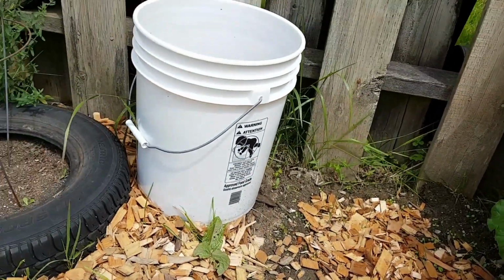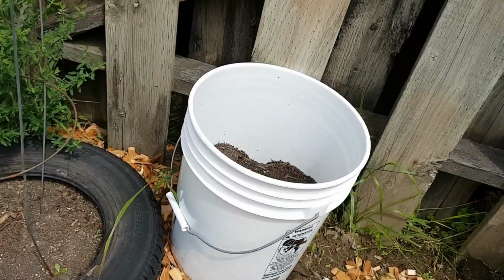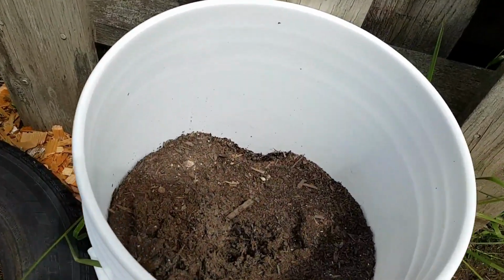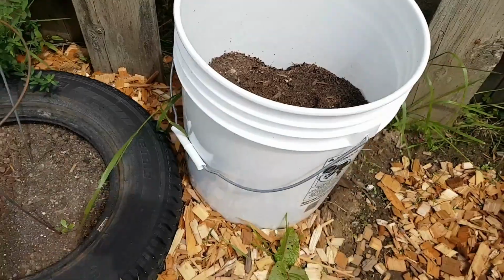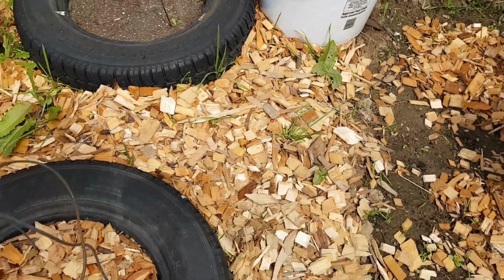So these are Andrew's potato buckets. He's got a couple potato seeds in there. We got about 4 buckets spread out in the garden. He is definitely the potato guy.